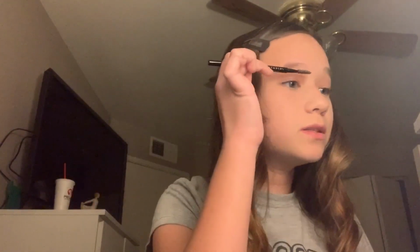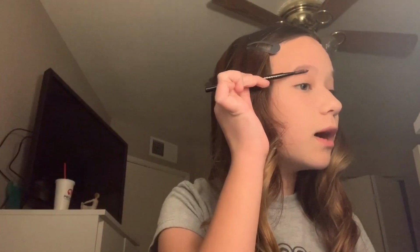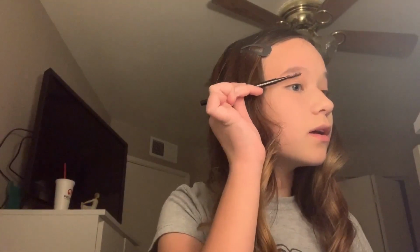Now we're gonna go to brows, I think. Yeah, we'll do brows. So I literally don't do much for brows. I take my Anastasia Brow Wiz and I literally just use this for the spoolie. Brush up the brows or brush it how you want it.